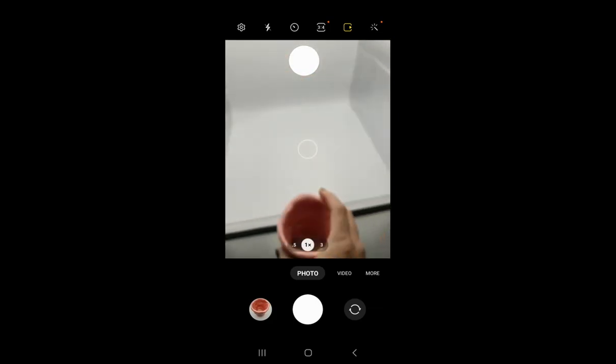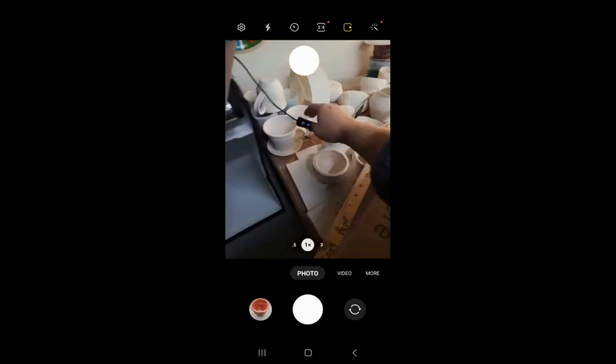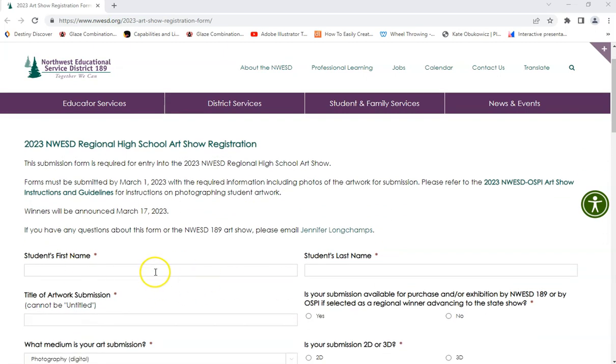Make sure you turn off the light when you're done, and then you're going to go and upload those photos to the contest. So once you have your photos taken, you're going to start filling this out. So I'm just going to fill this out as if I were a student.